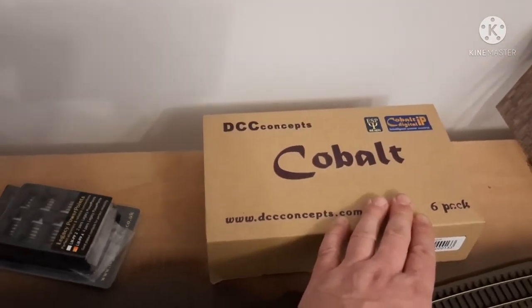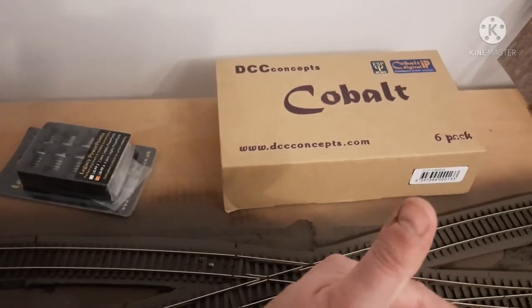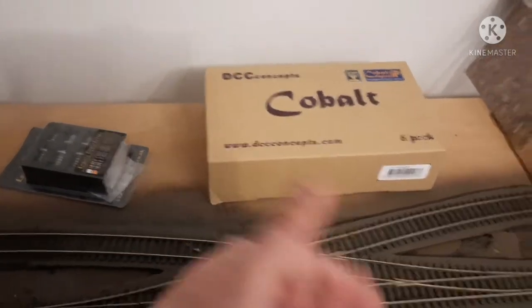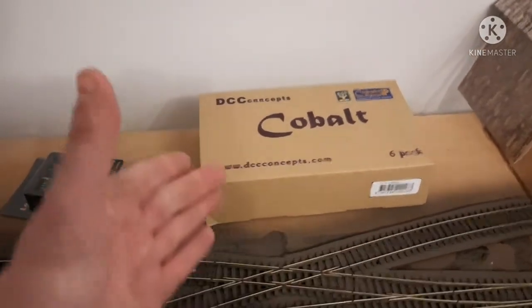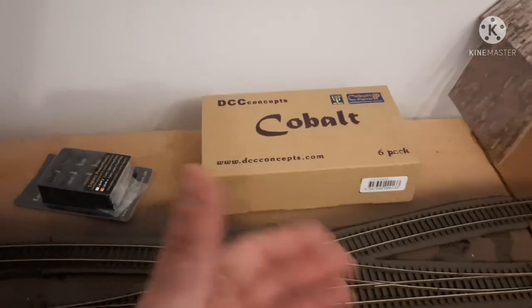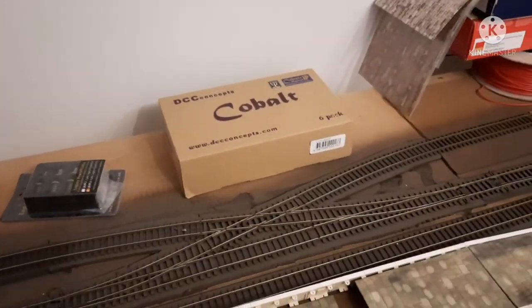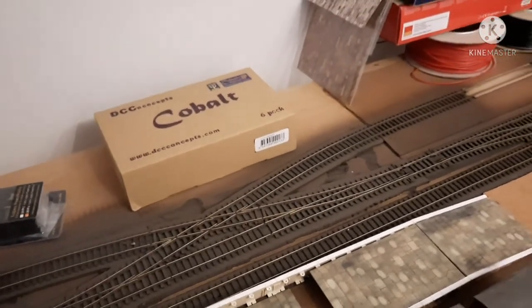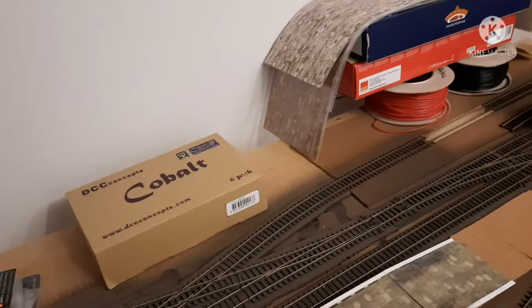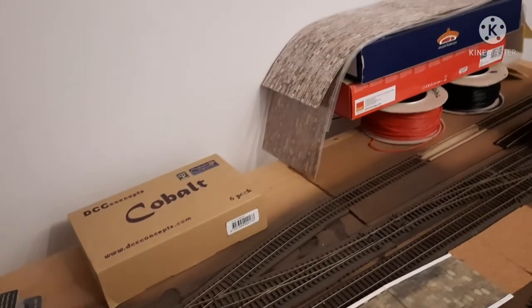And these are slow motion, like I said. So it means the point will just be a slow click over compared to a solenoid point, because you hear the buzz and that will throw it over quite with a jolt. This will be a slow motion one, so trying to make it more lifelike. And that's why I'm spending a bit more money and time on this layout, because obviously if I feel comfortable in showing it to the public, I want it to look the best it can, realistic.